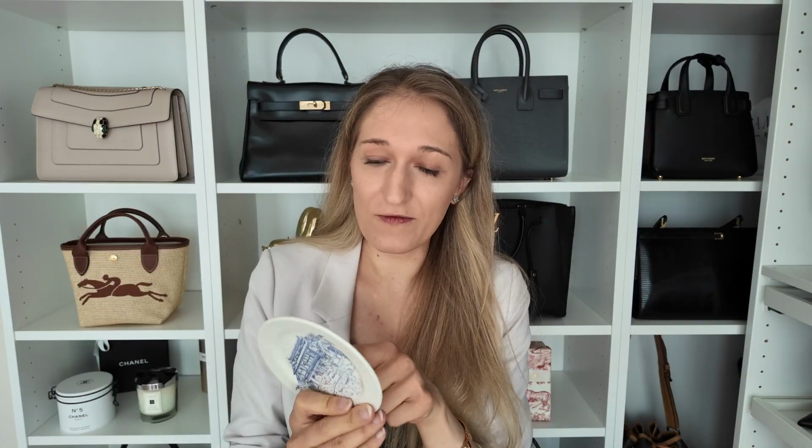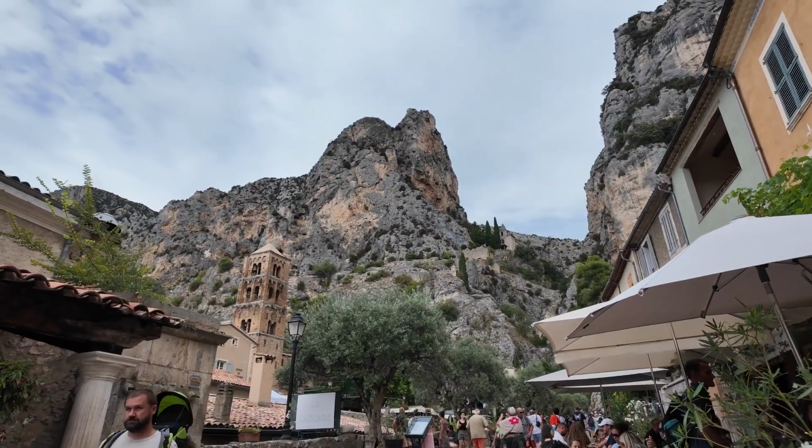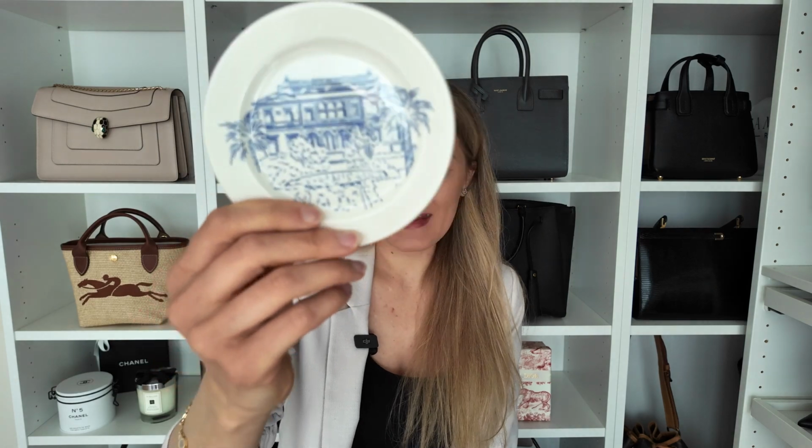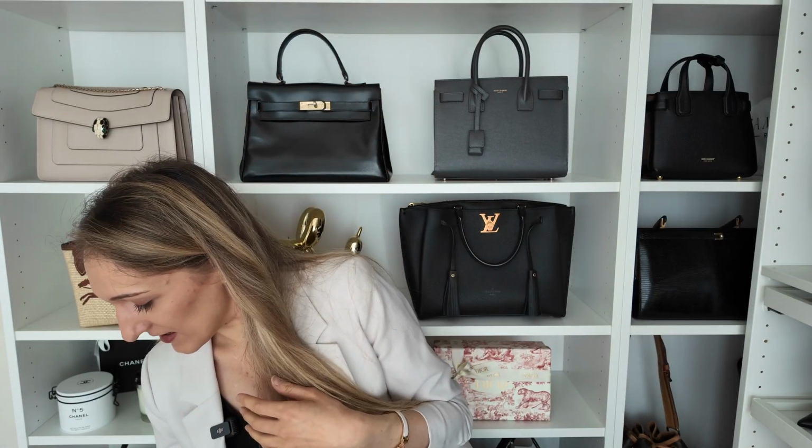And on the back it says faience, like porcelain made in France. We did go to, I think it was called Moustiers-Sainte-Marie or something like that. We did go to one of those tiny villages, which apparently is very well known for this faience porcelain. So there's that, made in France, which is great.